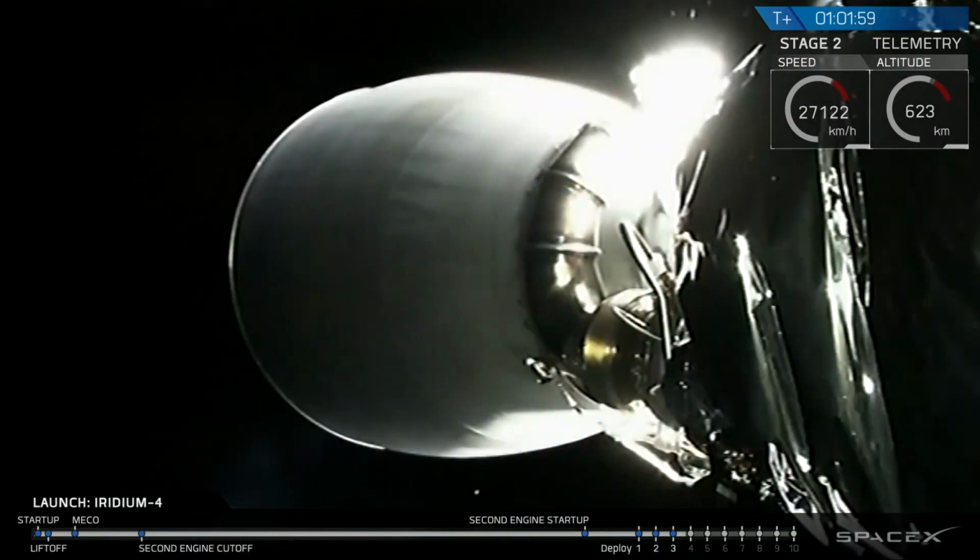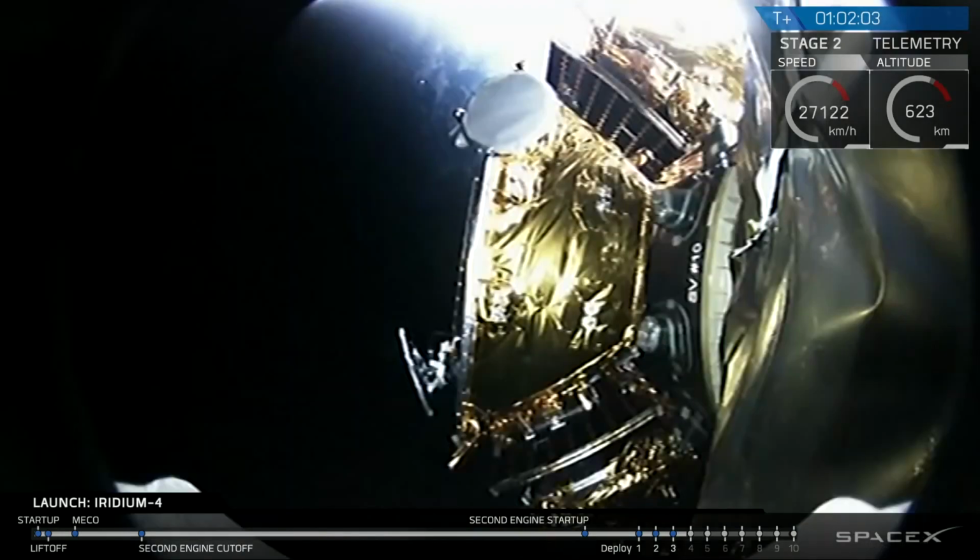We have reacquired telemetry from the Falcon 9 over the Dubai ground station. And as you just heard, they said spacecraft 2 separation confirmed. That's actually the third satellite. In some of the numbering schemes, we count from 0 to 9. So in this case, the third one planned to deploy did go at the correct time. We now have confirmation through telemetry.